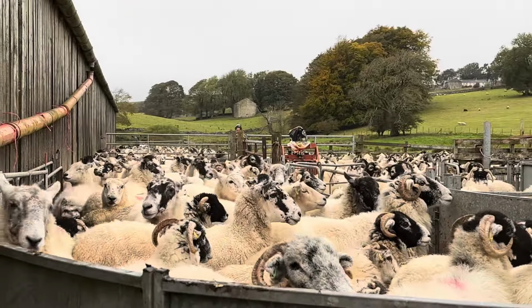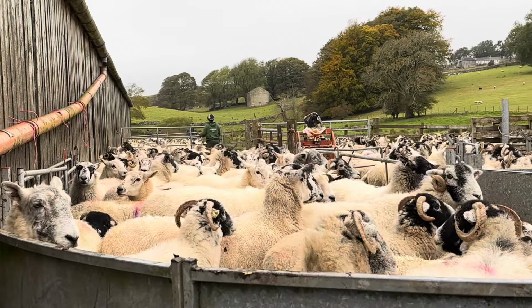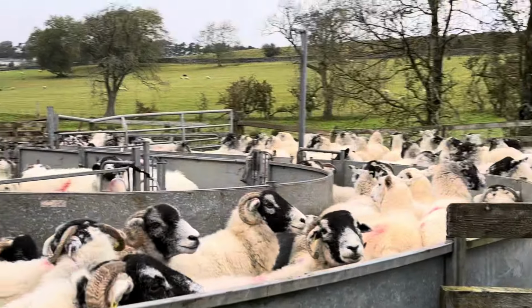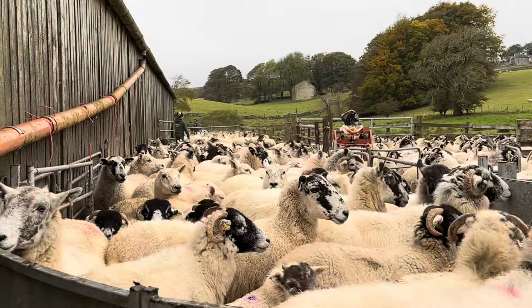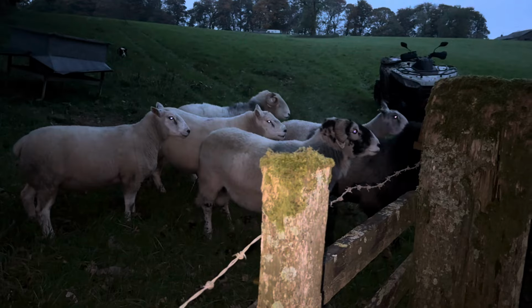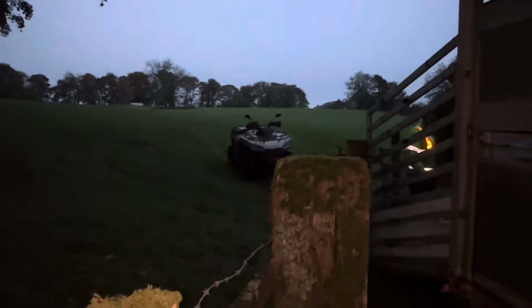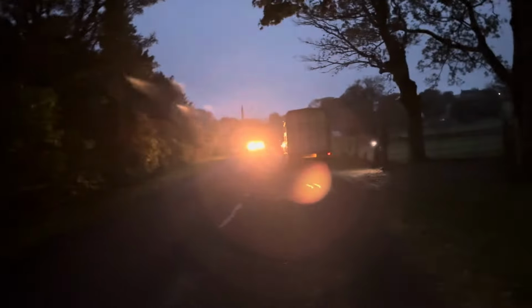So we've brought some more yows in, ready to sort as well. So we've got all the ones that you saw this morning, and now we've got some on the backfield. So these are all going to get sorted up, so we know which tups we're putting with which. So we're gathering all the tups in, and these tups are all coming in, and then we're sorting them off with each of the sections of yows that we've sorted off earlier on before the vet came. Right, so we're just putting these sheep in this field here. And then we're taking the tups back, sort them out in the dark.